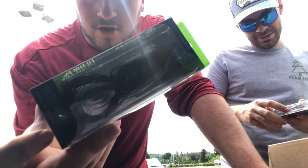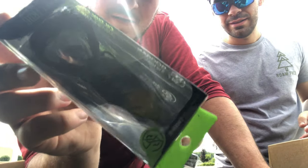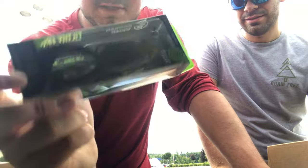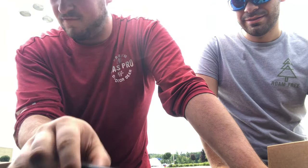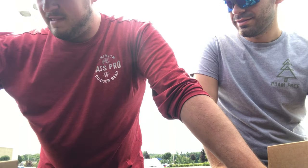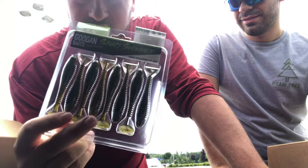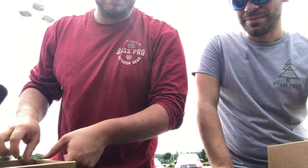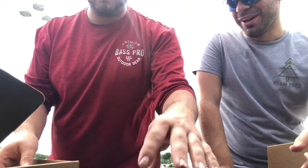And then you get your frog, a frog in every box. I've gotten this one. This is my third frog. So if Austin has a different one, maybe he'll want to trade me. And then you get your awesome saucy swimmers. But in this case, I really don't need the saucy swimmers. I have so many, and I don't have to jig with that, so I'll be going on a spinner bait.